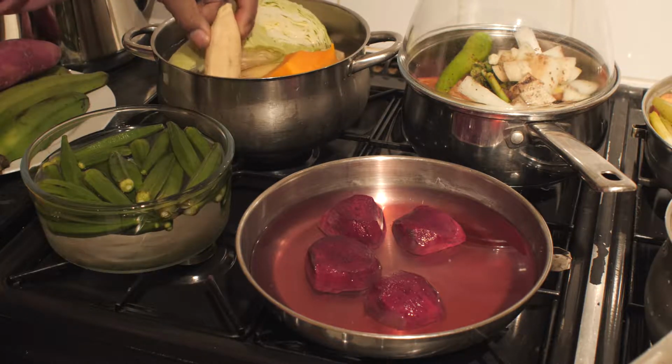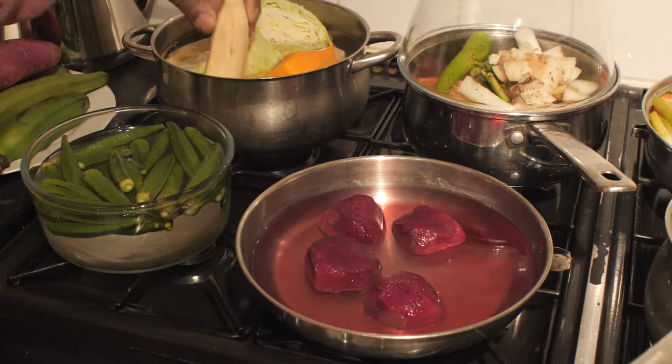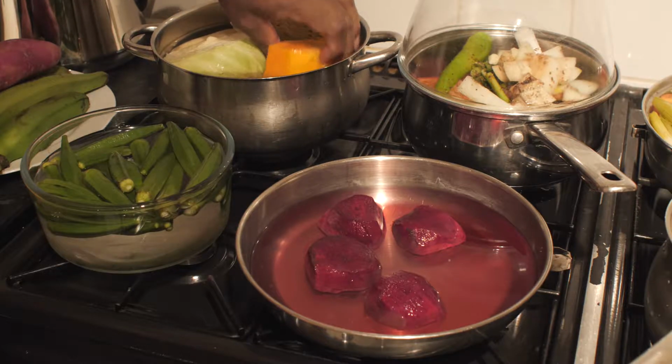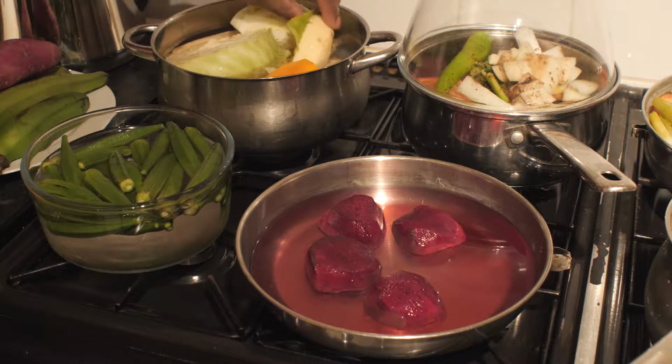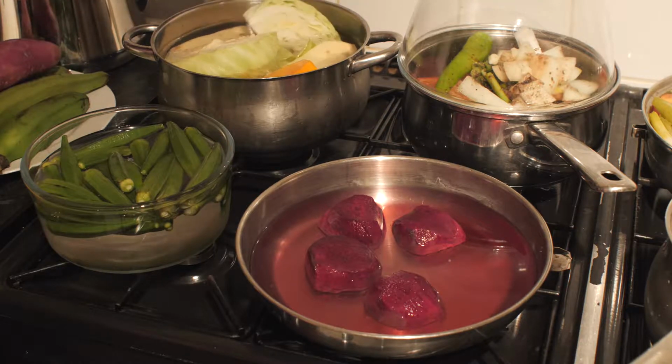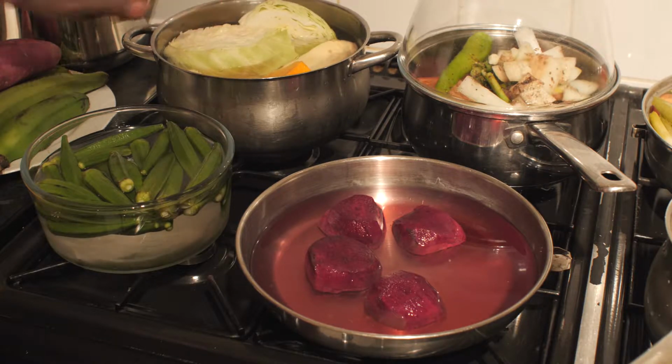If you can see the sweet potato, here's sweet potato. Green banana. Caribbean green banana. Here's your pumpkin. Here's your sweet potatoes. Cabbage. And you have plantain down below. Okra.